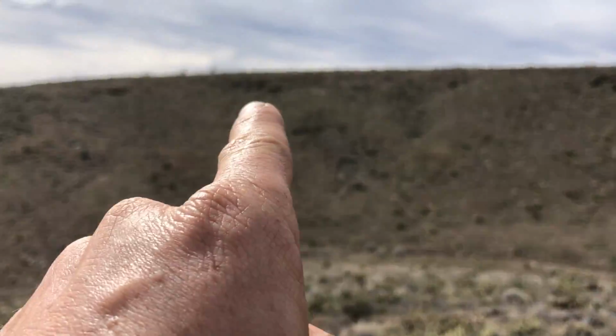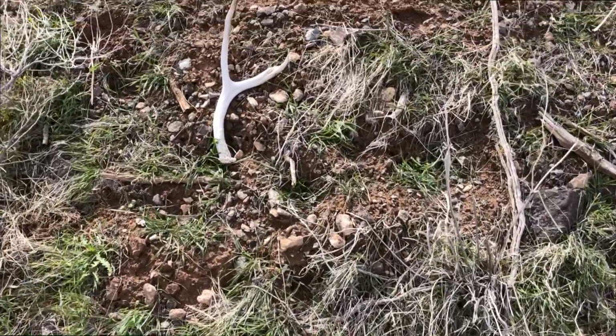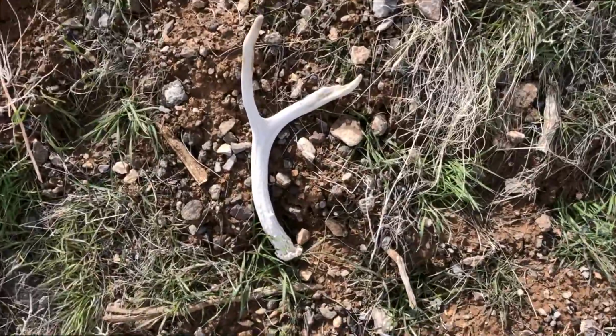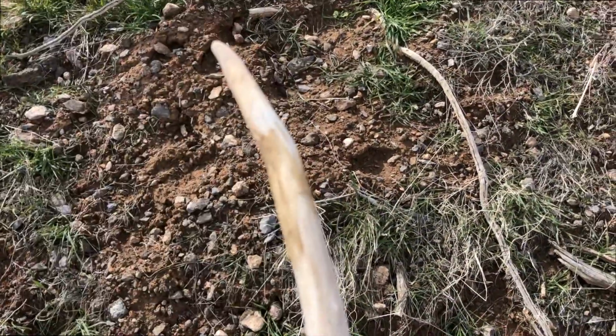Well, it's not exactly what I'm looking for, but it's a horn. There's a forked horn over there clear at the top of the other hill, so I'm gonna go get it and then work my way back towards the truck. That one up right there. Well, there it is. She's a monster. Like I said, it's better than nothing. Kind of weird, still got a little bit of velvet on it.